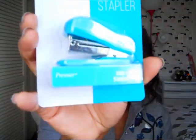Next are the stationery. I got this mini stapler. Good for an office or home or back to school.